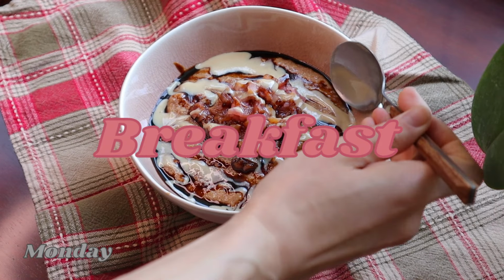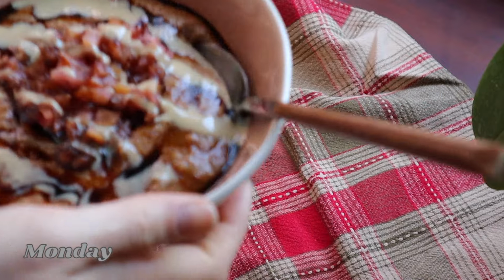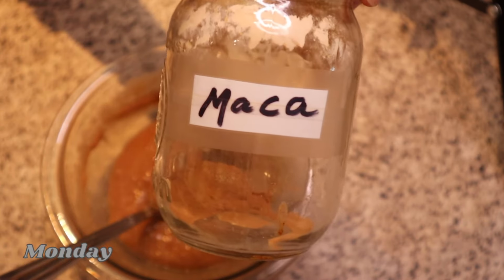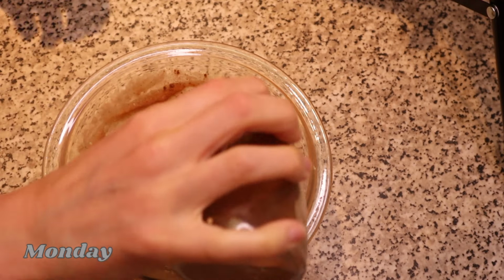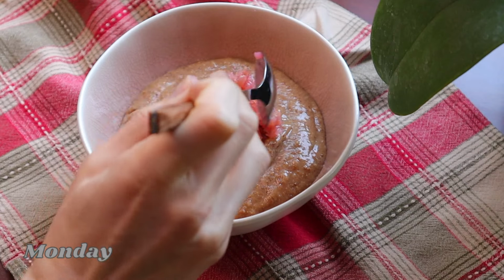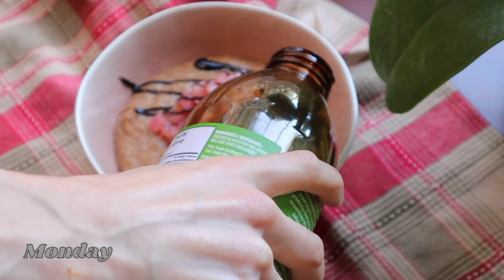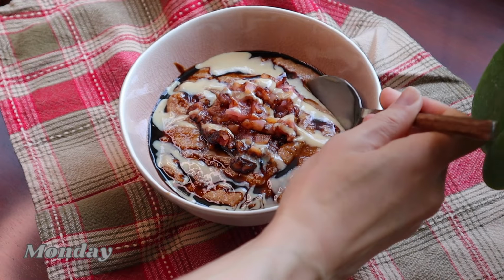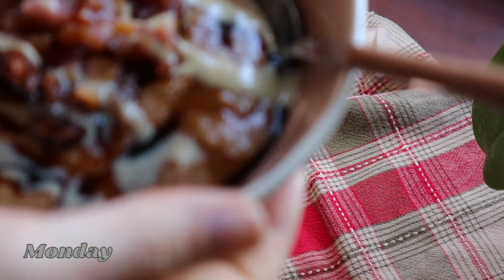So starting off my day on Monday, for breakfast, I just made a big bowl of oatmeal. I just had some leftover cooked oats from the weekend and I just added some flax seeds, some maca powder, some cinnamon, and then I topped it with some stewed apples, some blackstrap molasses, and some tahini. And yeah, that was my breakfast on Monday.